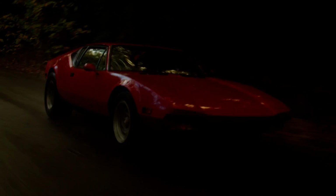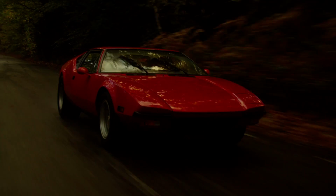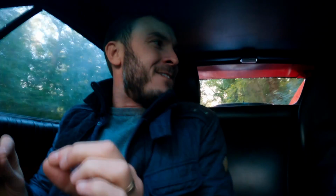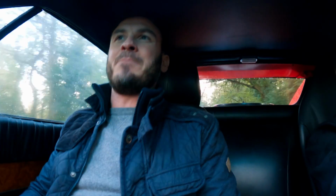And like any V8, it's better once it's warmed up. It really behaves quite nicely, torquey, but it doesn't really want to be tippy-toed around. It wants to be thrown at. It wants to be a brute.